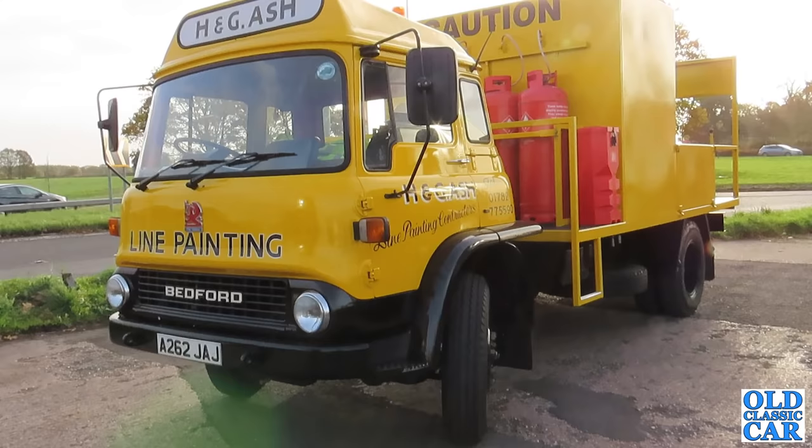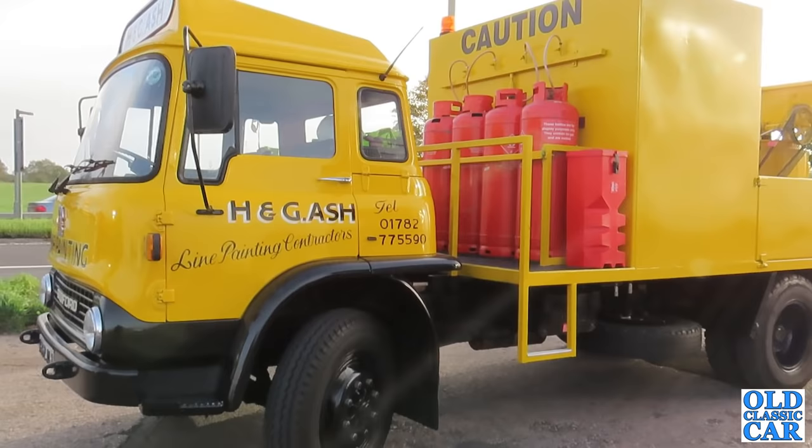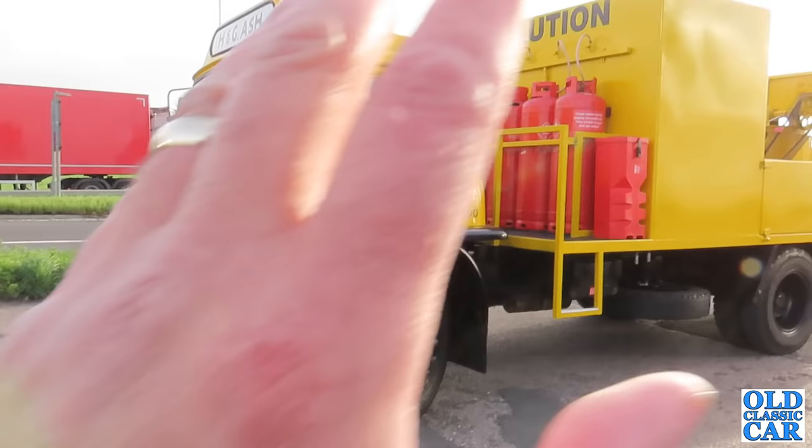Let's have a closer look at this TK 1260 line painting vehicle. It's parked up in the corner now. It's really neat to see one that's got its sort of specialist one-off coachwork, if you like, on the back. It's not a flatbed, it's not just a tractor unit, this is a fully kitted out bit of history.